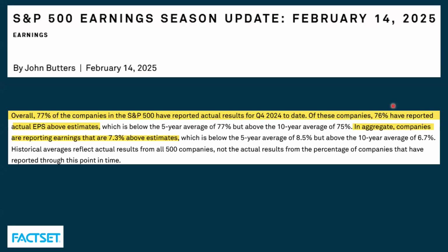Then FactSet, they're kind of the authoritative website when it comes to earnings. And this is just the update. As of Friday, 77% of the S&P 500 companies have reported. And of those, 76% are above estimates. And then when you take it all together, putting all the companies in aggregate, we're 7.3% above estimates. Not as high as we were before, but still a pretty healthy number.